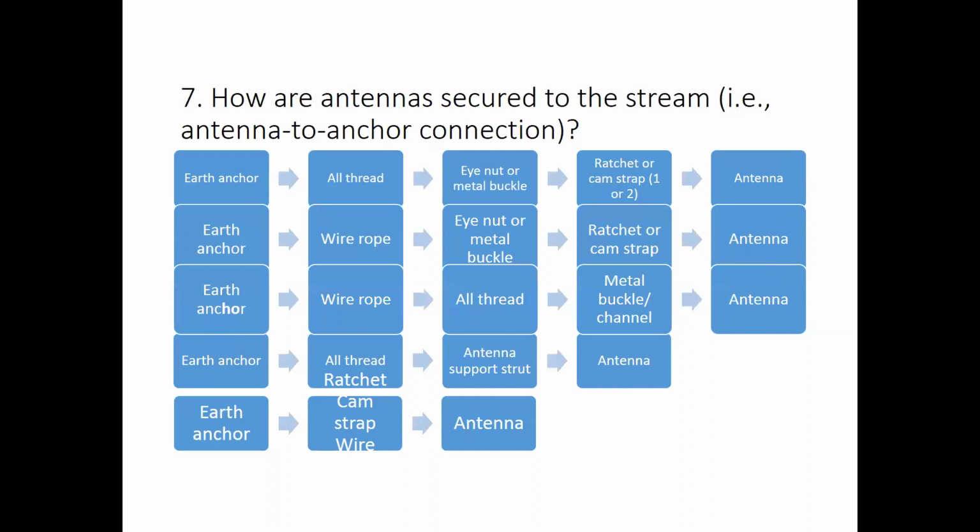People sometimes use one cam strap or ratchet strap. And then there was an earth anchor to all thread to the antenna support strut, which is a new one that I've not seen. And then there was, probably for more smaller sites, earth anchor cam strap antenna. So I think a lot of this is driven by the site characteristics and the kind of anchor that you're using. If you have these small little teeny streams, you probably don't need to get all elaborate. But for the big rivers, folks are jamming all thread 3 to 4 feet down. And again, we haven't really figured out which one's the best. Hopefully that'll be the near future. But this is kind of a snapshot of the ways that we're attaching anchors to the antenna.